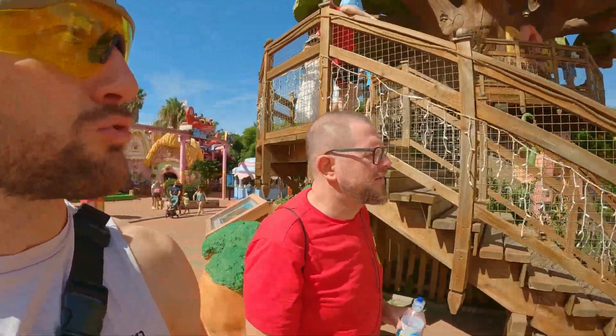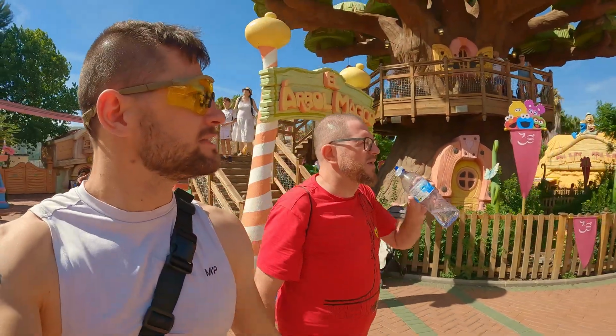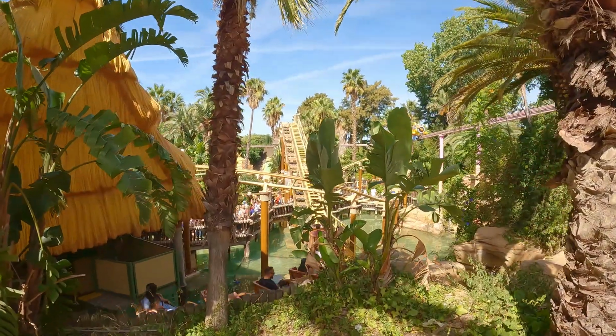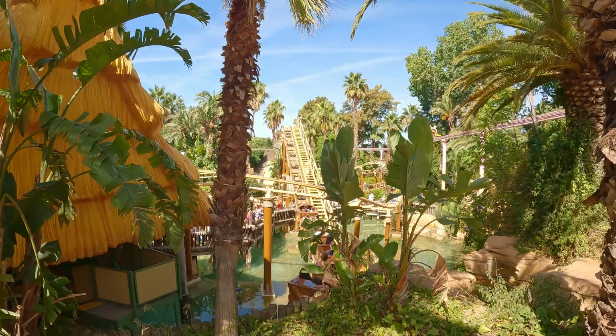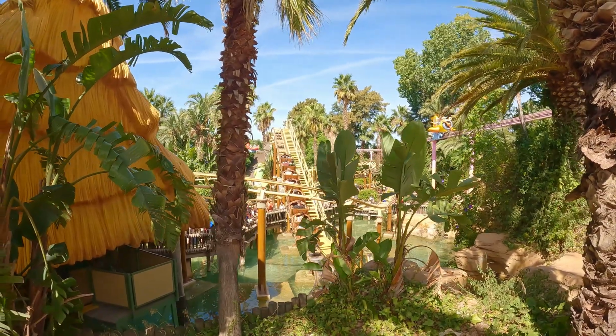It's warming up nicely as well, isn't it? It's about 30 odd degrees now, lovely and toasty. So yeah, should be good. Right, I'll just get you some shots of the coaster, then we'll head to the dark ride. There's the coaster. I don't think I'll ride it today, I'm not sure, it just depends on time, but it seems like a pretty decent layout. You've got the train going around there.